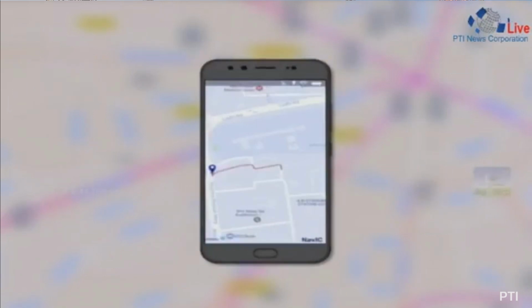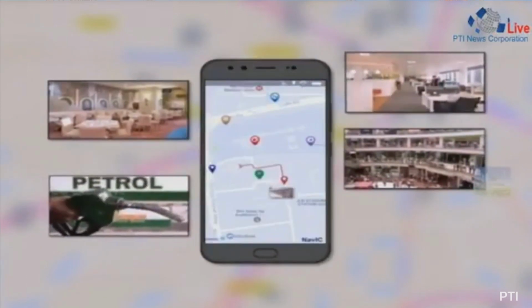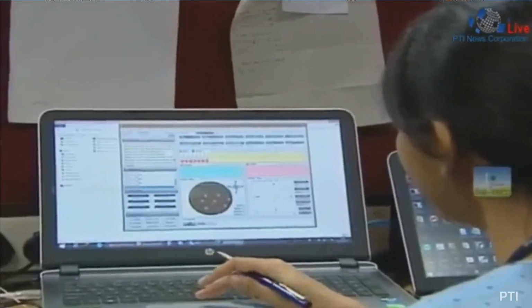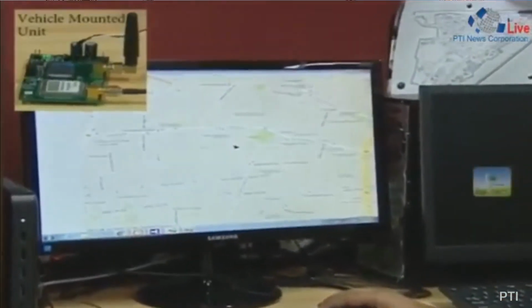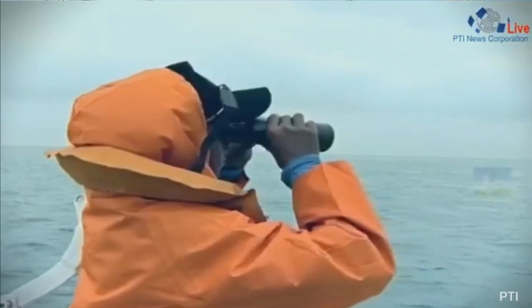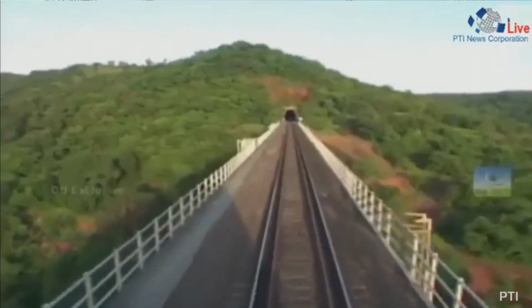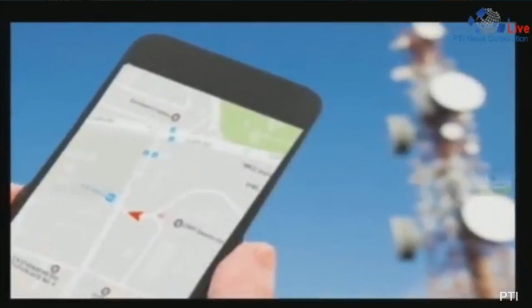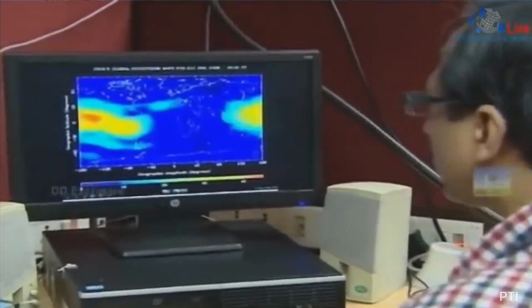Position information from Navik, with geoinformatics systems, offers a host of location-based services to the general public, be it locating a restaurant, shop, office, fuel pump, picnic spot, etc. Using multi-constellation signals, precision agriculture, road and railway alignments, etc. are possible.